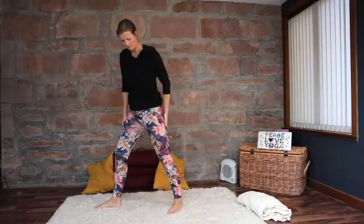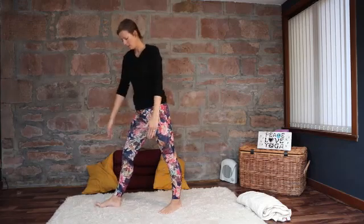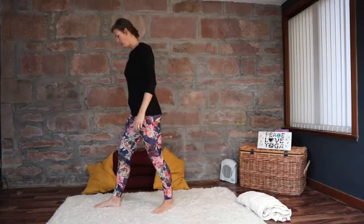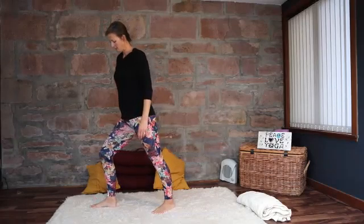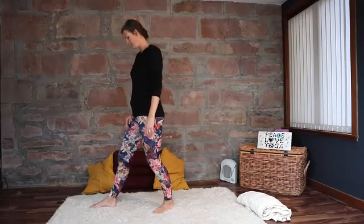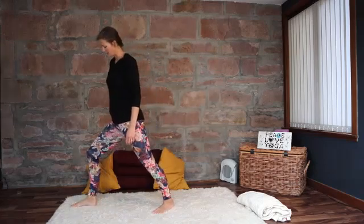Just angling your left foot in such a way that, again, it's comfortable for you, bearing in mind that this is one of these moments where your feet might not be as far apart as mine. So just find what feels good for you and you can adjust as we move through. Bend through the front knee and make sure that your front knee is nicely in line with your ankle. So you don't want to be too far forward. You don't want to be limp at the back. So just making sure that you have a nice, comfortable angle.